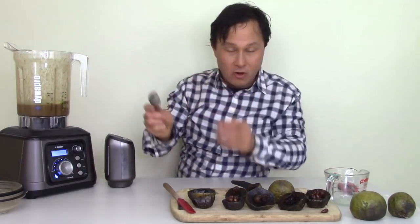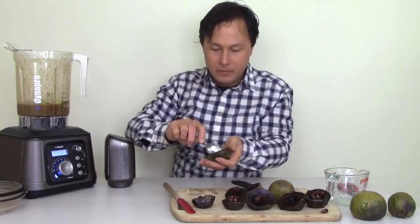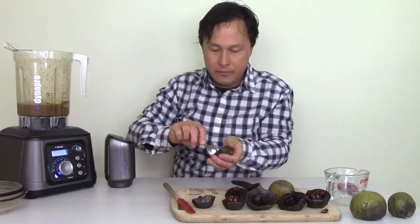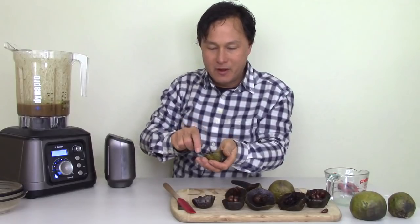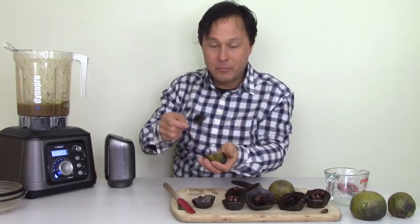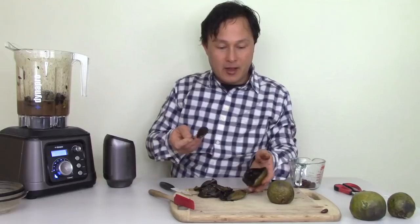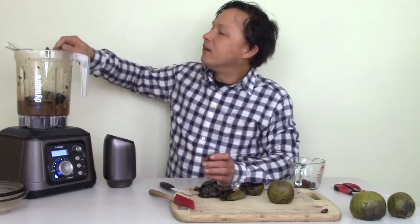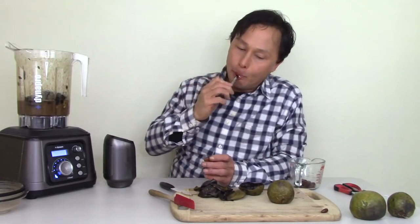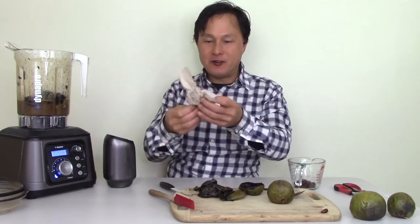And now I have the arduous task of scooping out all the black sapote off the skin and dropping it in. So this is going to take me a little bit. We're going to come back at you when I've got all this done. All right, so I think I got about the last bit of black sapote. That definitely took a little bit of time. Make sure you lick the spoon, that's definitely good stuff. And the stuff gets kind of messy.